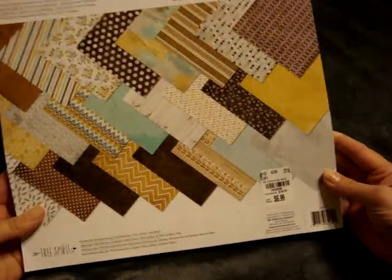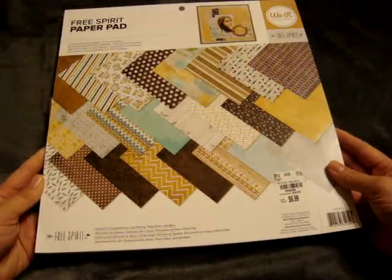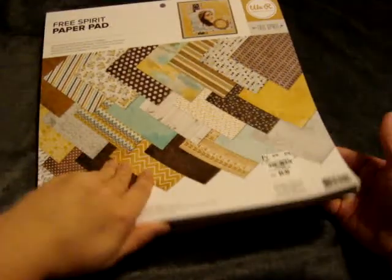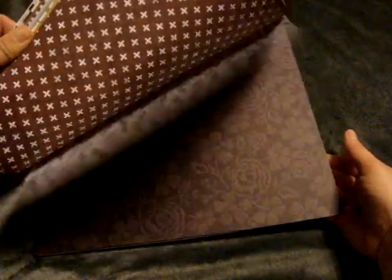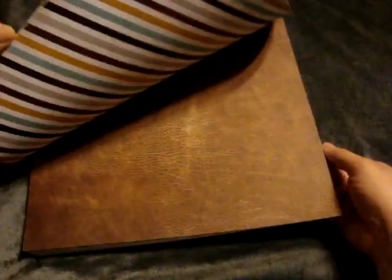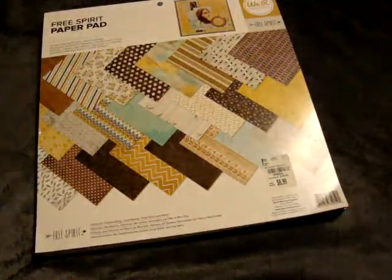I went by Tuesday Morning. Let's see. When I went there, I believe it was Monday or Tuesday, I found this We Are Memory Keepers Free Spirit paper pad. It comes with 48 sheets, and it's only $6.99, and I just thought these patterns are really very versatile. I can use them for anything and complement the papers with each other, so I liked to pick that up.